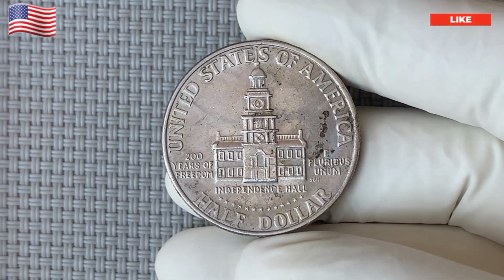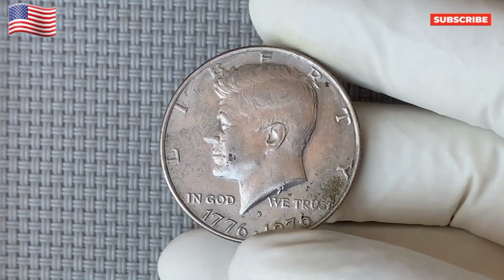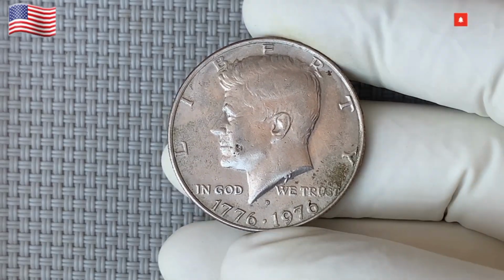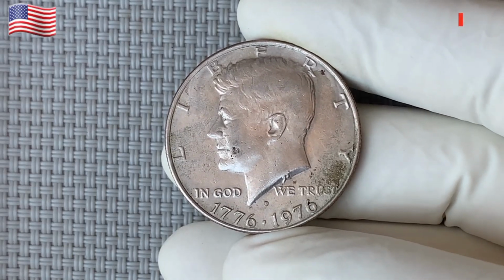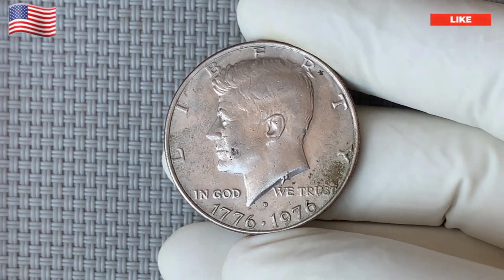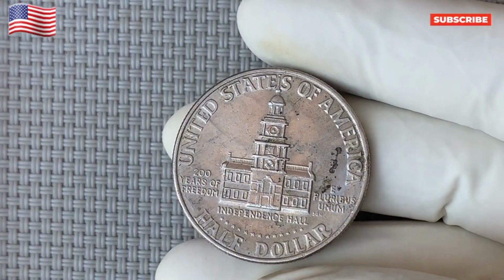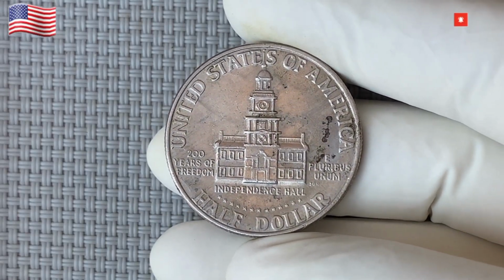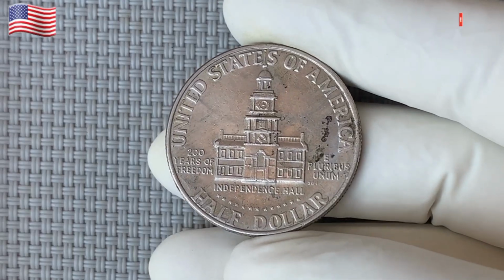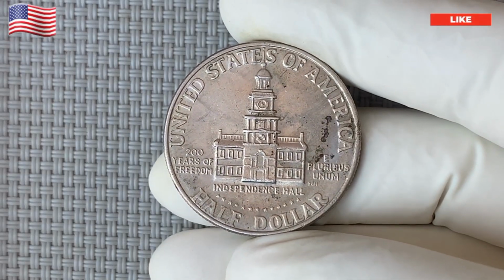While such high prices are rare, it's a reminder that the right coin, in the right condition, can command an impressive sum. Collectors are constantly searching for these hidden gems, so if you come across a 1776 to 1976 Kennedy half dollar, take a moment to inspect it closely. If it's in good shape, has a mint mark that makes it rarer, or even better, features a minting error, you might just be sitting on a small fortune. And even if you don't think it's worth much, remember that coins like this can sometimes surprise you with their value as time goes on.